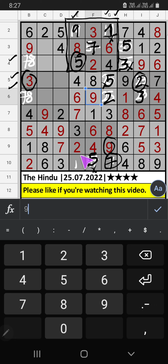Column E, only one number is remaining, 1. 1 is confirmed here. 3rd row, only one number is remaining, 3. 3 is confirmed here. 5th row, 2 numbers are remaining, 1 and 6. Column C, we already have 6. So 6 can't come in the cell, 6 is confirmed here. Then 1 is here.